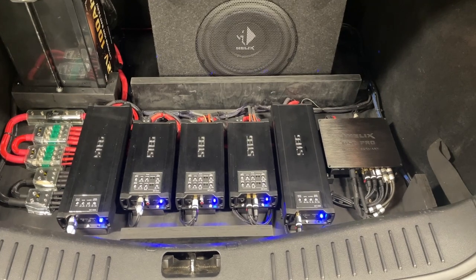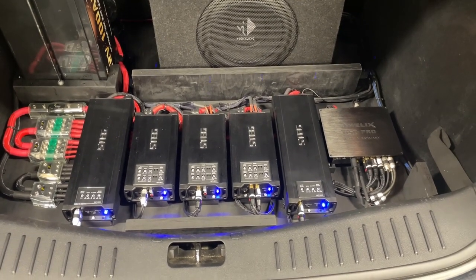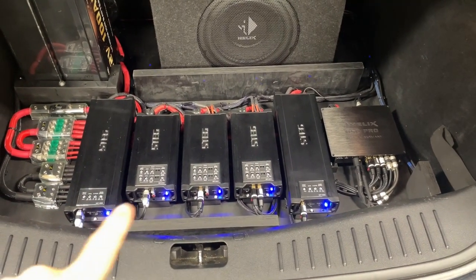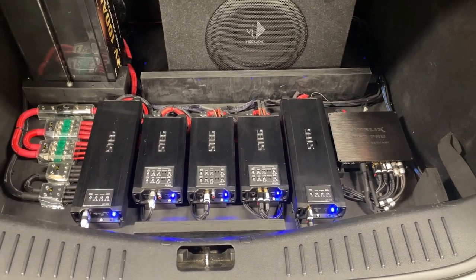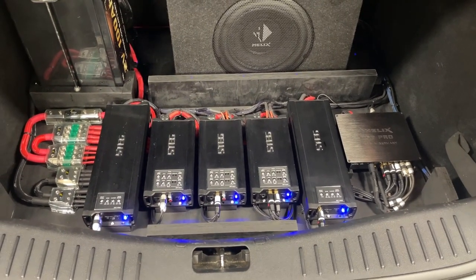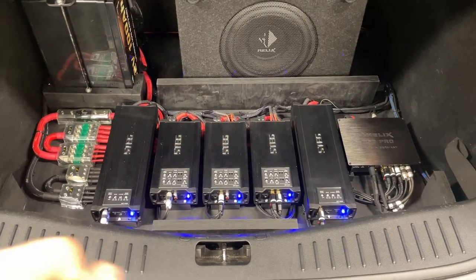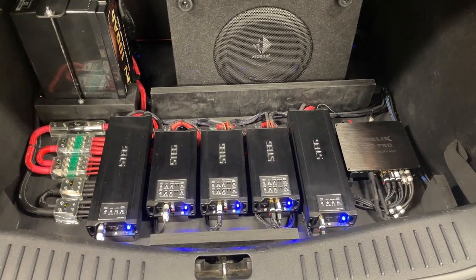So we run everything fully active in the car. We have a three-way front end. I'm going to show that when I go to the cabin, to the front. We run the tweeters and the mids from this four-channel amplifier, then we run the mid-bass from this four-channel amplifier, and we have two channels left, which may be used for a front sub in the future. And then we have this four-channel amplifier for rear fill. So the rear fill will be two-way, but the active processing will happen with the built-in crossovers on the amplifier.